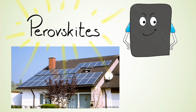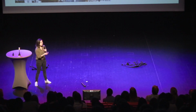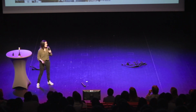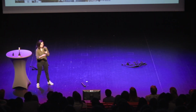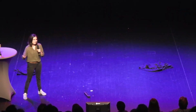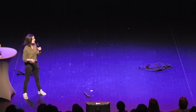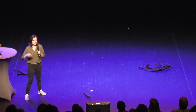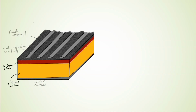And I will bring my friend Perry, that is basically the solar cell that I make all the time in the lab. Of course, it doesn't look like this. It's a piece of black glass, but it's more or less a representation. A conventional solar cell on our roofs looks more or less like this, but if you cut it in half, please don't do it, it's not safe, you will see that there's a silicon layer that is more or less the thickness of one single hair.